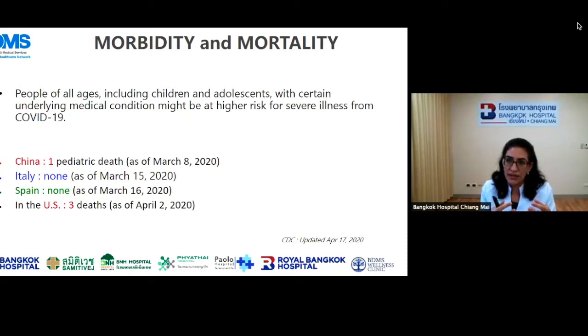And because the number of kids being infected is so minimal, we still have to wait and see and gather more information about the morbidity in kids. Whereas the good news is that the mortality also appears to be very, very low.